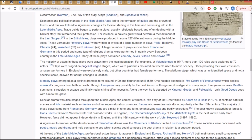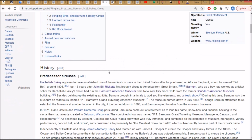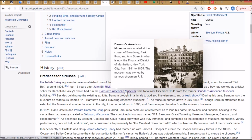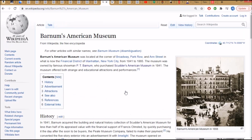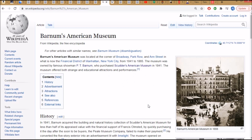And then we have Barnum and Bailey, who take over from this. Barnum, who as a boy had worked as a ticket seller for Hachaliah Bailey's show, had run the Barnum's American Museum. So we got this American Museum. This American Museum was located at the corner of Broadway, Park Row and Ann Street in Manhattan from 1841 to 1865. It was owned by P.T. Barnum, who purchased Scudder's American Museum in 1841. The museum offered both strange and educational attractions and performances.